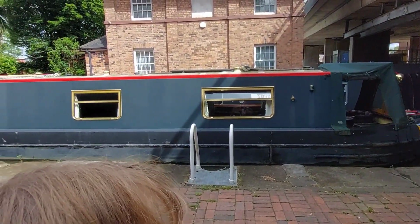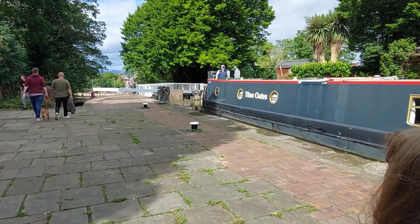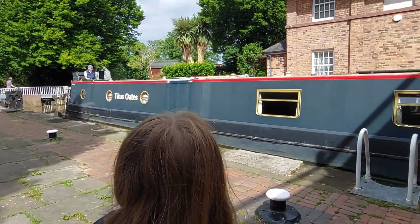And then when the boat goes back the other way, it's the opposite. So they let the boat into the hole, then they open those gates at the end there, where the dog is. And the water goes back out and drops the boat down. Quite cool, isn't it?